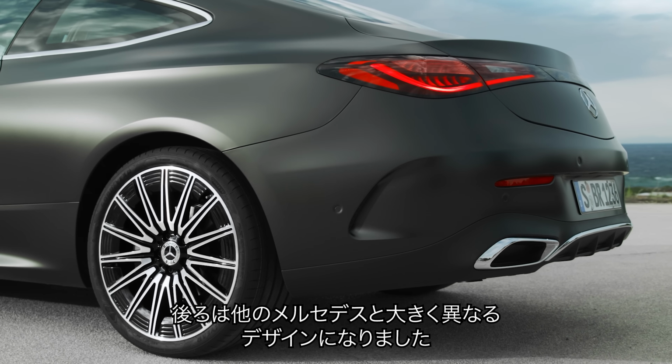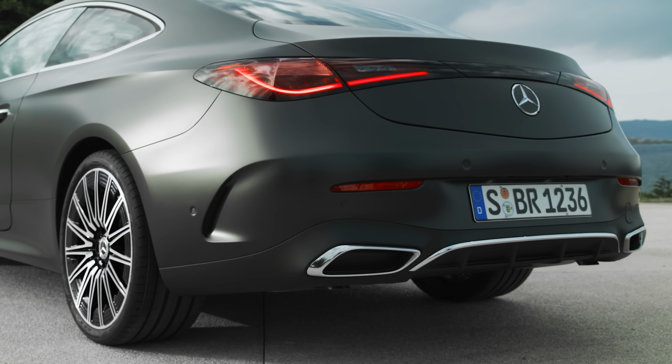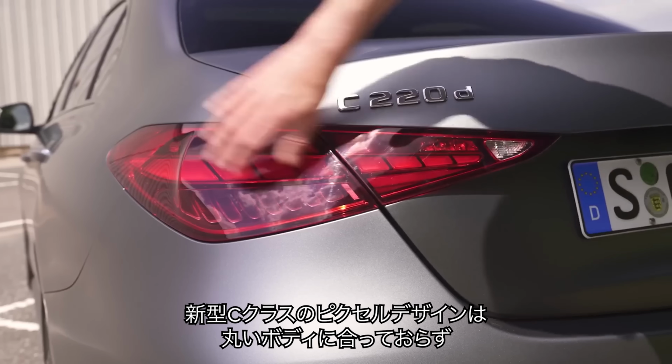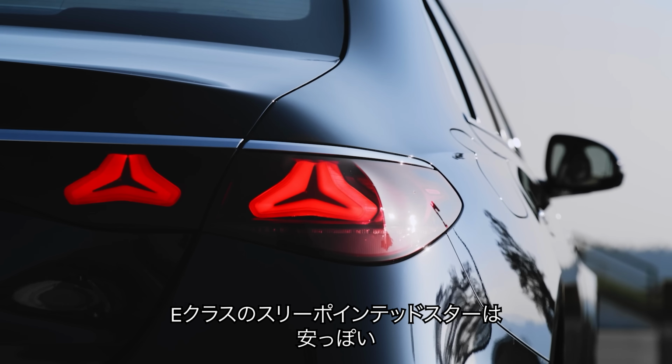And the new CLE looks very different from other Mercedes cars round the back. It's all very simple, but I think this is a good thing. I'm a little bit bored with the fiddly brake lights on recent Mercedes. The pixelated lights on the new C-Class don't match the car's curvy body, and the three-pointed star graphics on the E-Class are a little bit too chintzy.